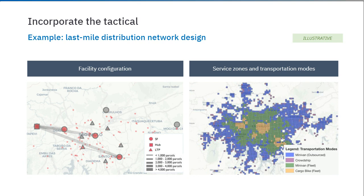And then on the right-hand side, you can see the service zones of those facilities and the transportation modes that have been deployed. What you can see here is that we have two types of minivans that can be insourced or outsourced. We can have cargo bike operations. We can have crowd shipping operations for some areas. But you can also see that there is a very clear correspondence between where I deployed my facilities and the type of transportation modes that I am using to service the demand from those facilities.